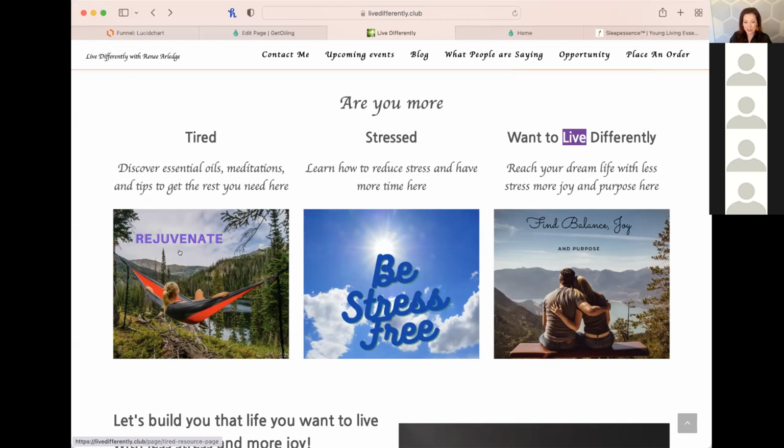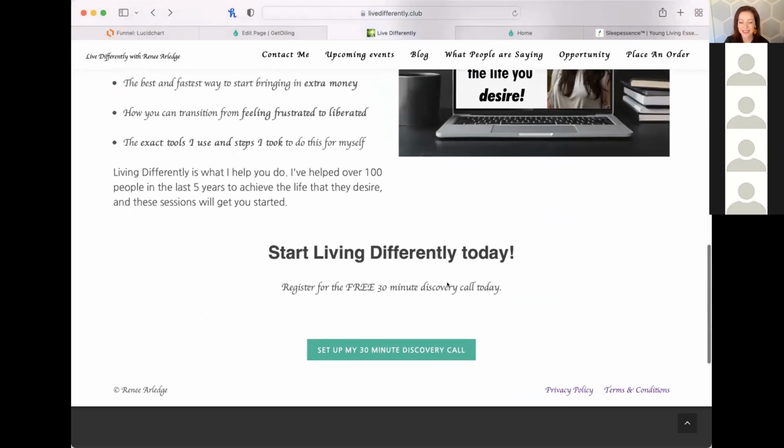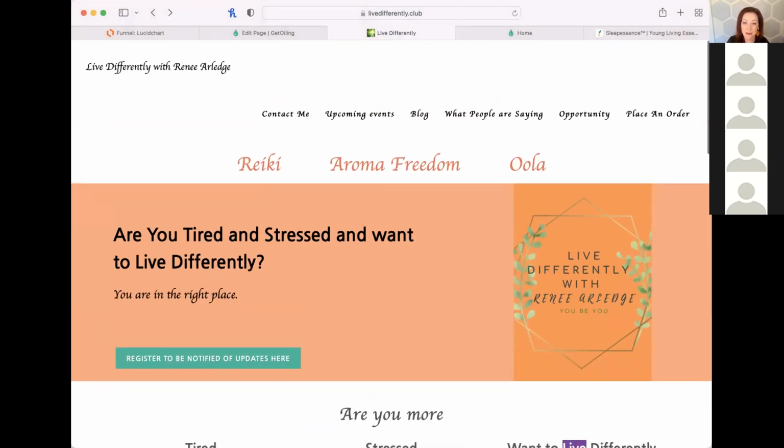Does that make sense? Yeah, it makes perfect sense. So instead of having, are you more tired, stressed, or want to live differently, I should put something more like, do you want to feel rejuvenated, right? Yes, that's exactly right. You got it. I love it. Oh, I love where you're going with this. Please come back and share your progress with us. I'd love to see what you've put together once you've had a chance to implement this.